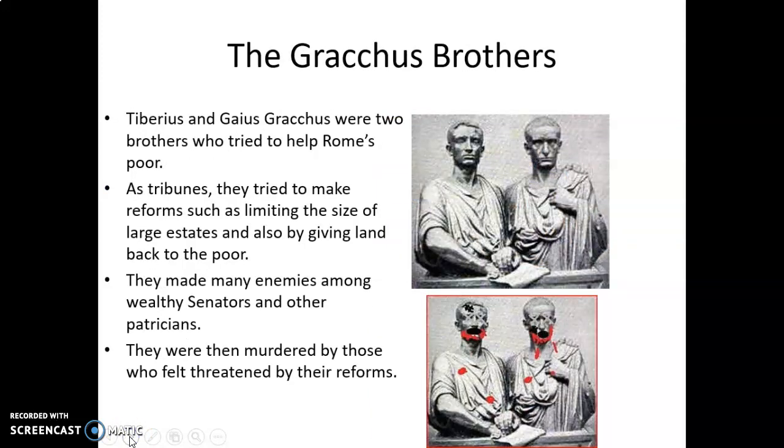So you need to know the Gracchus brothers, Tiberius and Gaius Gracchus. They were two brothers who tried to help Rome's poor. They're tribunes, and they come from the plebeian class. They tried to make reforms, such as limiting the size of large estates, and also by giving land to the poor, giving land back to the poor.